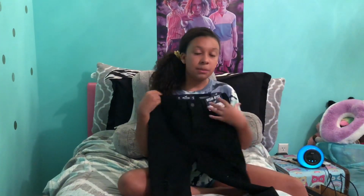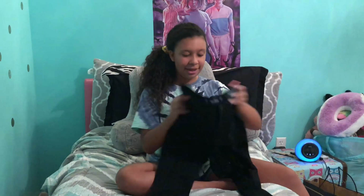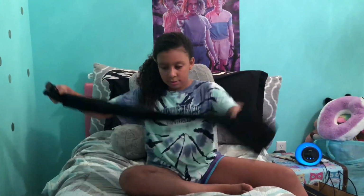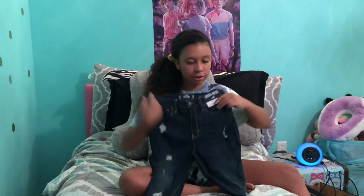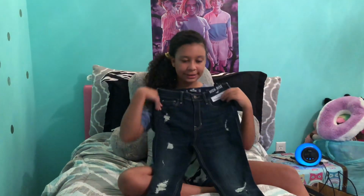So, this pair of pants, these are ripped, and my school sucks. I hope I don't get dress coded. If I do, I'm kind of gonna be mad, but I'll probably just still wear them anyways. Yeah. Next pair of pants. Okay. So this pair is like the black ones. They're just some plain, simple, dark wash skinny jeans.